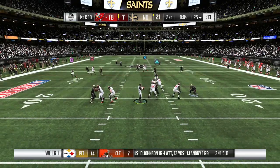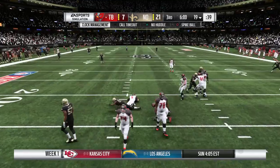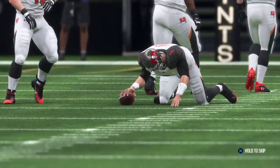Here's Johnson on 1st and 10. So we've reached halftime here on opening weekend.